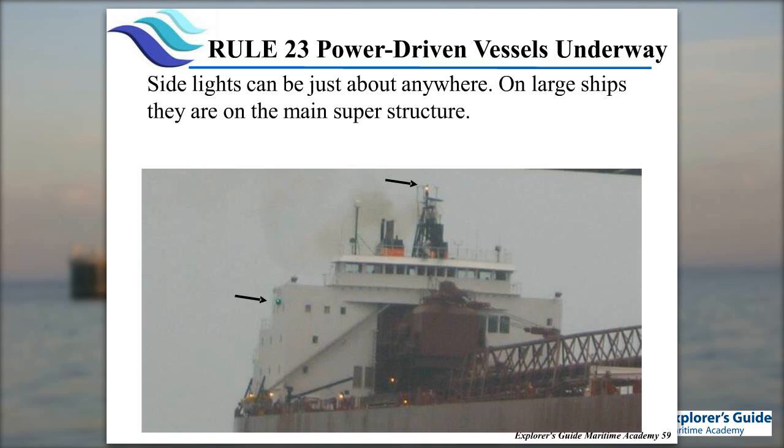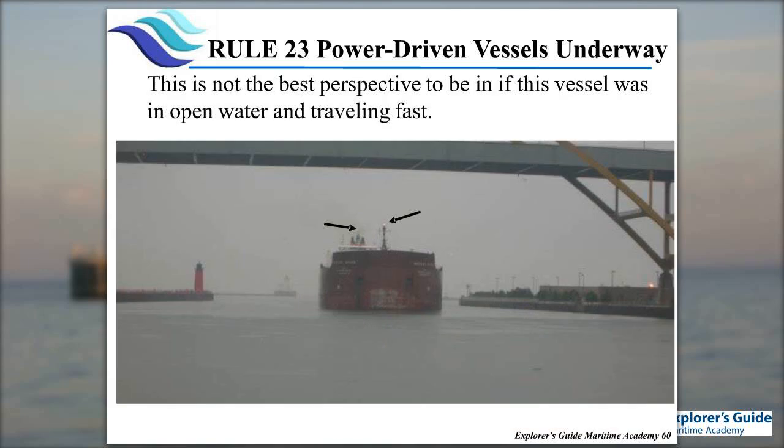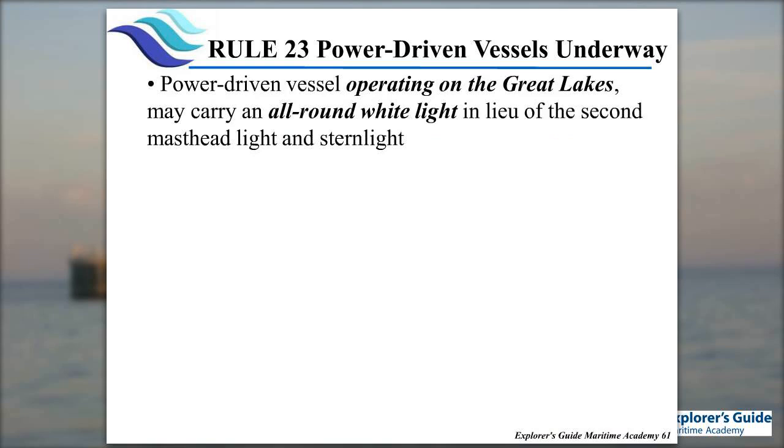Okay, sorry about that. Again, here's our masthead light that's abaft and higher, and our side lights. So 50 meters is where it changes. Beyond that, there is no difference. If we have an ore carrier that's 1,000 feet long, we get about 800 feet between the front and the back masthead light. Here's what they look like, again, head-on, abaft and higher. Obviously, from our position here, because we're lower down, the parallax makes it look like it's lower, but in reality, as you saw, it is higher.